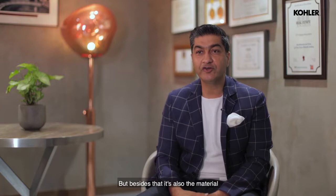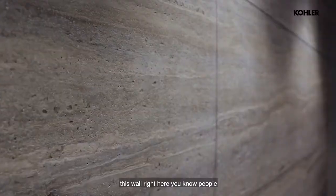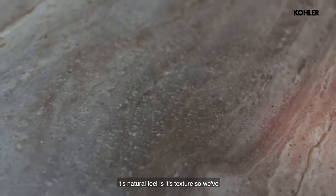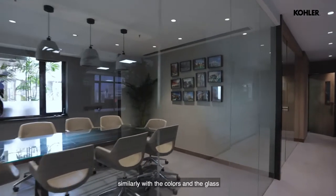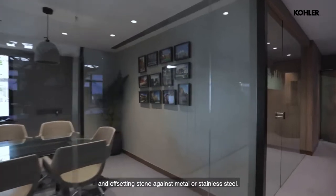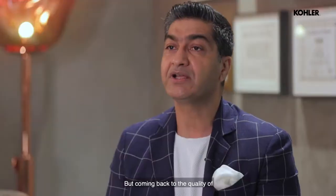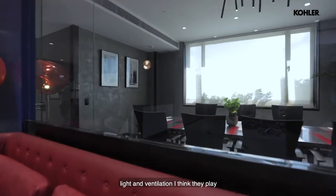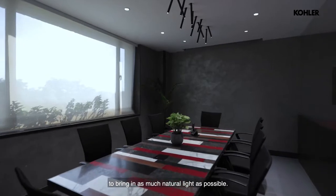But besides that, it's also the materiality and texture. So for example, this wall right here, people would go about using granite in a very polished manner. It should be mirror finished. But I think stone, its natural feel is its texture. So we've given the stone that kind of a feel. Similarly with the colors and the glass and offsetting stone against metal or stainless steel. So all these things I think make a big difference. But coming back to the quality of light and ventilation, I think they play a very significant role. So we've tried to bring in as much natural light as possible.